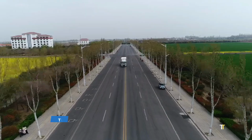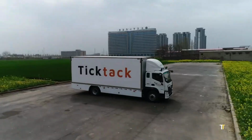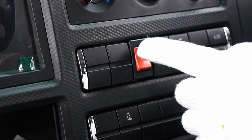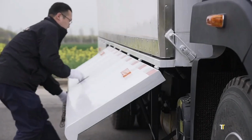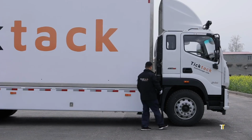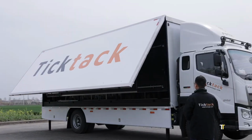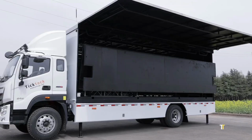fleet operators. The TL60 is a specialized trailer system engineered for heavy transport and oversized loads. With reinforced axles, hydraulic steering, and advanced suspension, it ensures stability and precision even on challenging routes. Designed for industries such as energy, infrastructure, and construction, the TL60 provides adaptability for oversized cargo like turbines, machinery, and prefabricated structures. Its engineering excellence combines strength and maneuverability, ensuring safety and reliability under the heaviest conditions.